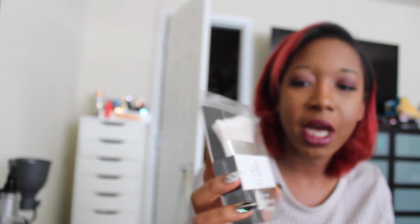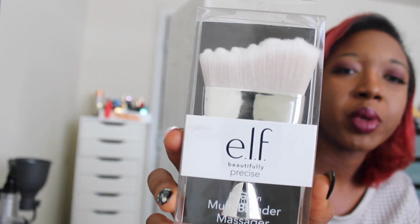So the first thing I purchased is something that I was waiting to come into stores for a while. Kathleen Lights showed it on her channel, and this is when I really fell in love with these. I also saw them all over Instagram, and it is the e.l.f. Beautifully Precise Multi-Blender Massager. It's a cute brush that comes in this package, and it's sold in drugstores. I think I picked this one out at Target.